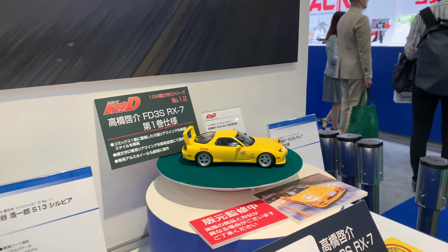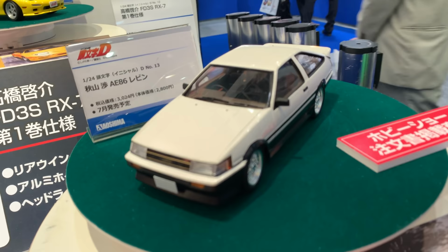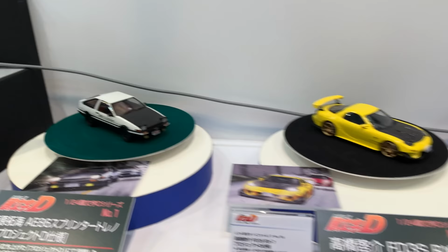Cool looking stuff. It looks like some of this might actually be coming with some new parts. This actually, yeah, they did have, this is the 11. Another Hachiroku. This one is the fixed headlight version, and then we also have the fixed headlight version over there as well. They do have the pop-up, the one that Takumi drove with the pop-up headlights. They have that version as well.